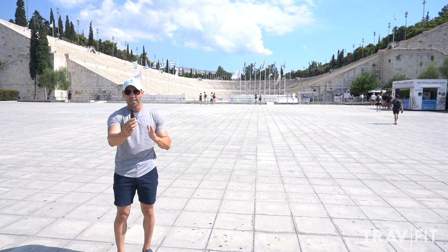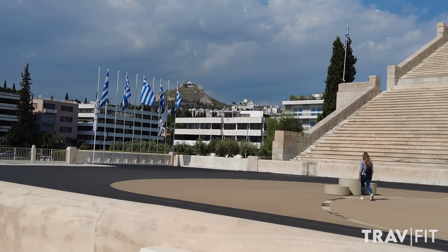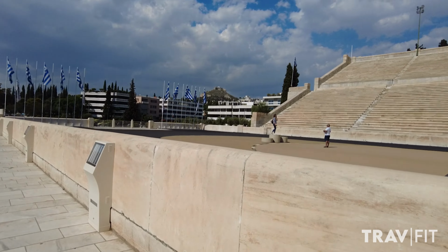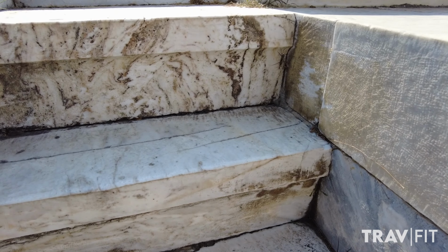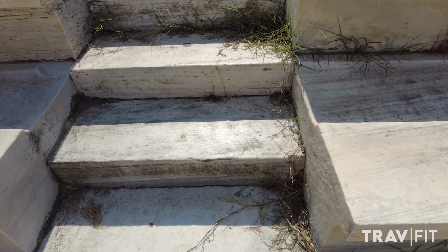So this stadium, even by today's standards, imagining how old it is, is an amazing sight to come to and to just experience for yourselves. Later on in the 1800s, about 1869, it was excavated, and it actually hosted several of the modern Olympic Games, including as recently as 2004.